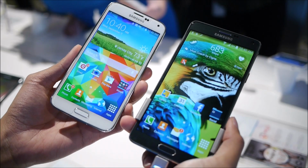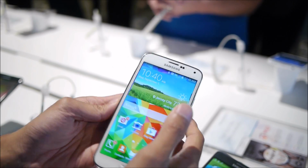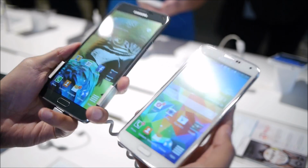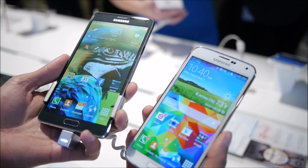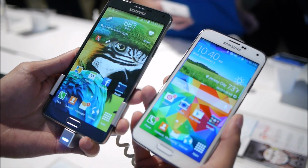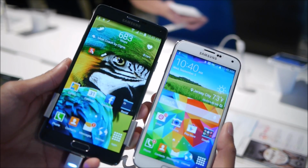Right now I'm taking a quick first look between the Samsung Galaxy Note 4 and the Samsung Galaxy S5. Design-wise, of course, they look very familiar. The Note 4 looks like the Note 3, the S5 similar to the S4, but you can tell the design language is pretty uniform between Samsung's devices.